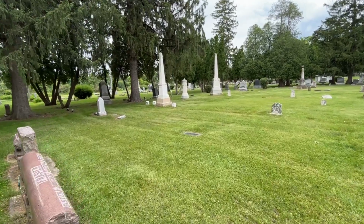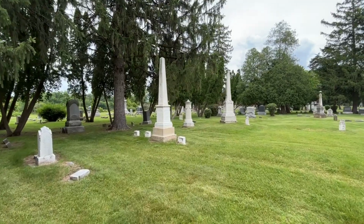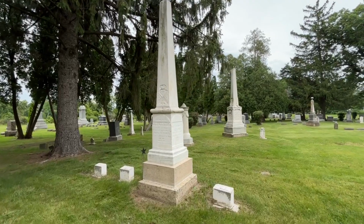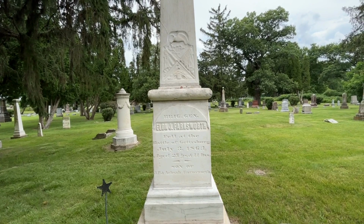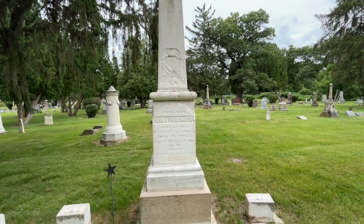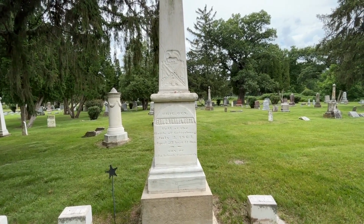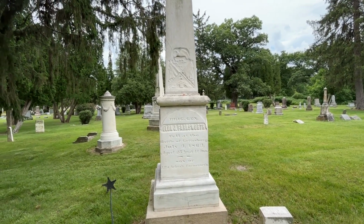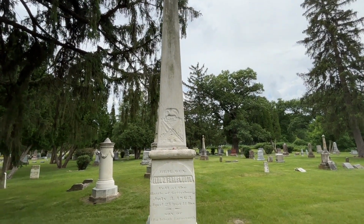Now one of my favorite graves here is this one right in front of me. This is Elon Farnsworth. And Elon Farnsworth came from a long line of war heroes, military veterans. And it says on here he was a brigadier general. Now he served in the Civil War. His name was also, there was an inn, I think it was in Pennsylvania, that was named after Elon Farnsworth, Farnsworth Inn. That is one of the most haunted places that they say in the country, but that's something else to look into altogether.